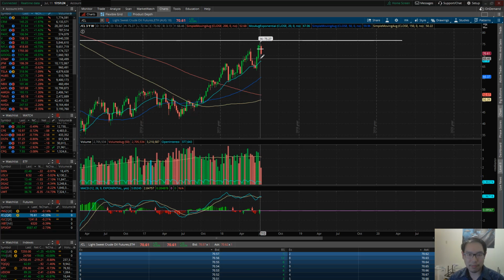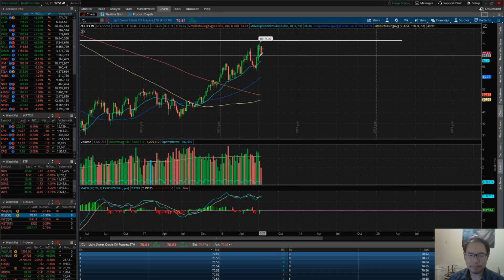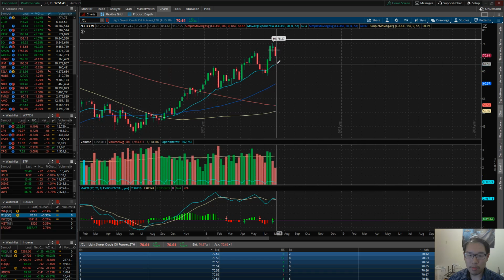Now, does this graph look normal to you? Yeah, it looks completely normal. We were overextended over the 20 EMA line. We didn't manage to push the resistance just yet. So the support is around $67 to $68. That's pretty much correlating with what we just did earlier. So I would look for support around that area.